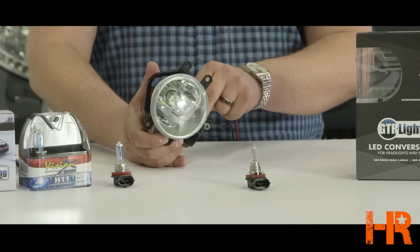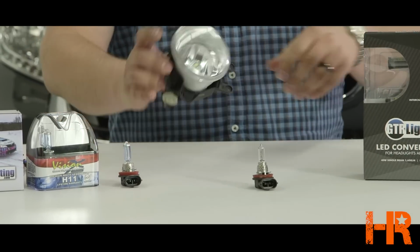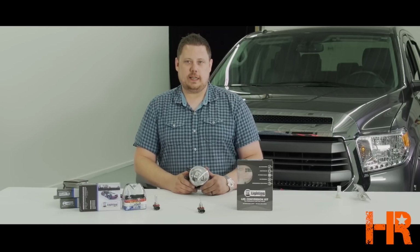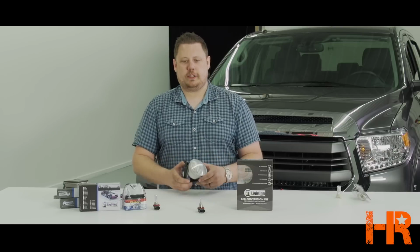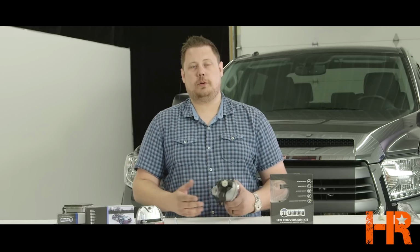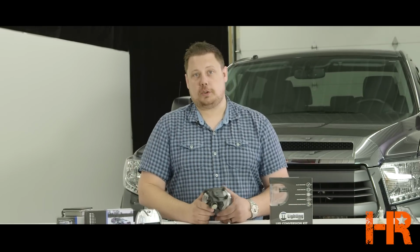And there's no extra parts, there's no ballast, there's nothing to mount. You just take out the light bulb and put the new one in. So they're still a little bit difficult to get in and out because it's not exactly the same bulb, but it's not that big of a deal. They're easier to get in than a standard halogen H11. So it's a good, cheap alternative that's very easy to put in, and it's going to give you that LED or HID kind of look to your fog lights without spending a ton of money.